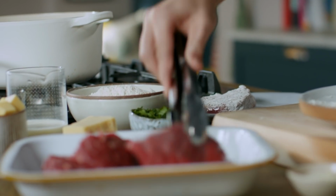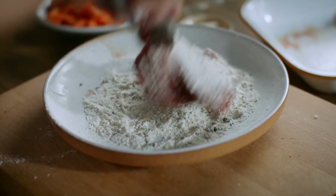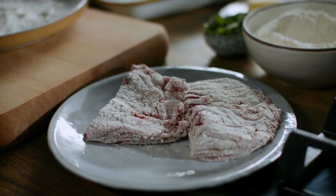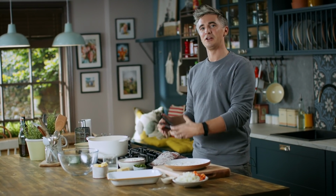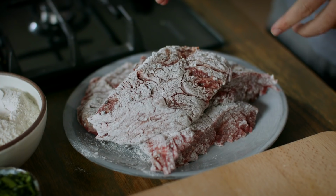Now take your time with this step. It's one that is important to a stew like this because you're gonna get a lovely crust from that flour. The seasoning's important, and it's just giving you that moment to give a little bit of love to the meat. I'm using bavette or flank steak here, something that's gonna break down low and slow while this cooks out in the oven and leaves you with super tender meat.